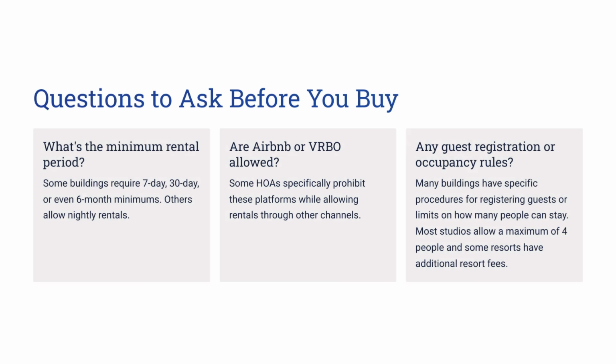Some questions you should be asking: what are the minimum rental periods? I like units that have nightly rentals available, so a 1-day minimum, or they also call that no minimum. But a lot of buildings require 7 days, 30 days, or even 6 months. I have a unit in a building that has a 5-day minimum. So that's an important question you want to find out.